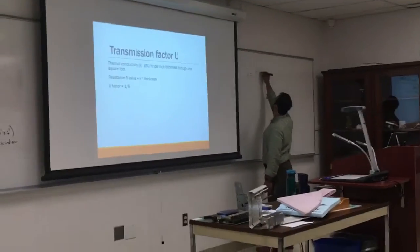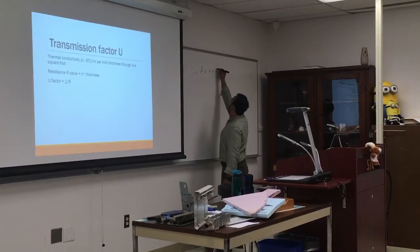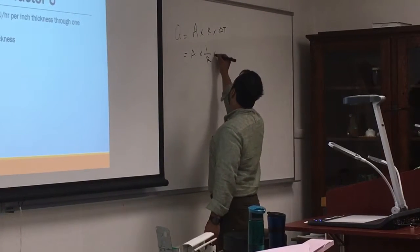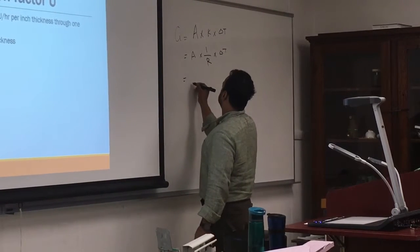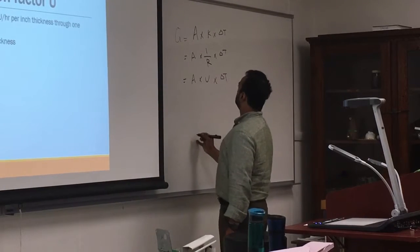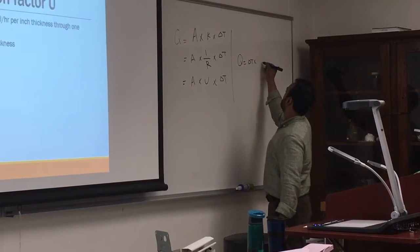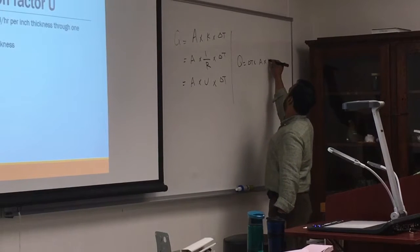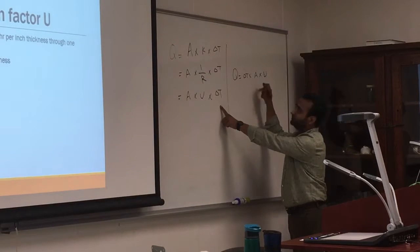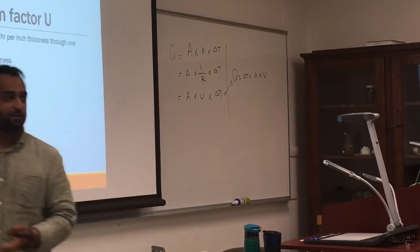Area times K times delta T, same as A times 1 over R times delta T, same as A times U times delta T. Would you agree if I said Q equals delta T times area times U? Is this the same as this one? Yeah. If you switch them around, it doesn't matter because you're multiplying.